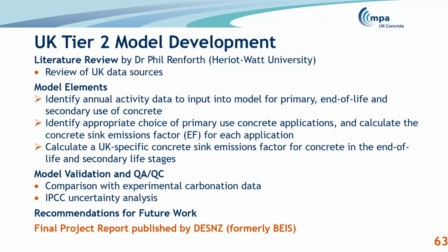And then also what was recommended by the literature review was that although it was appropriate to use the EN 16757 methodology for the primary use concrete applications, the 10 to 30 kilograms of CO2 uptake suggested by IVL for the secondary use and end of life concrete was not sufficiently robust for the UK tier 2 model, so that we should calculate a UK specific carbon sink for concrete entering the end of life and secondary life stages.